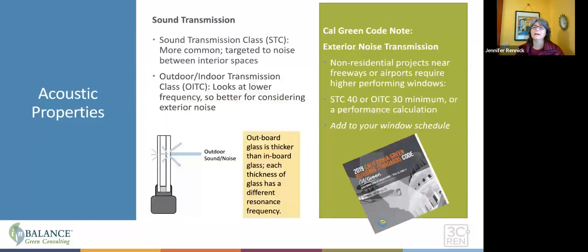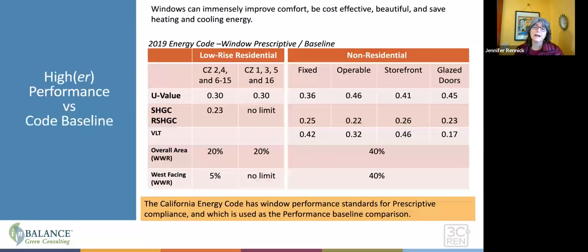For non-residential windows, it's based on the type, not based on your climate zone. So for non-res, you really want to work with your Title 24 energy consultants on that, because there are no real guidelines based on climate zone.